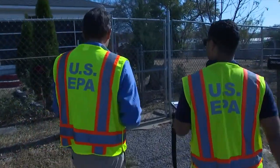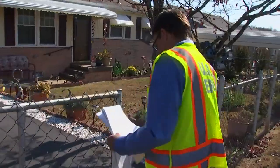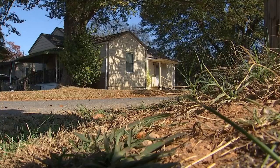These EPA workers are going door to door on Faxon Street, handing out access agreements to the residents. They need permission in order to take soil samples to test for lead and, if necessary, to clean it up.